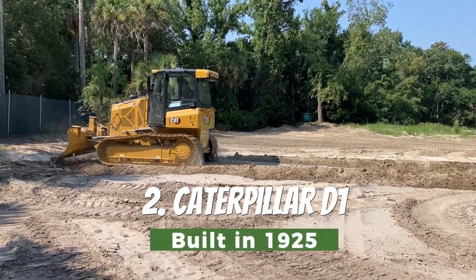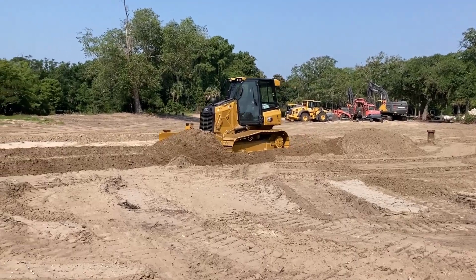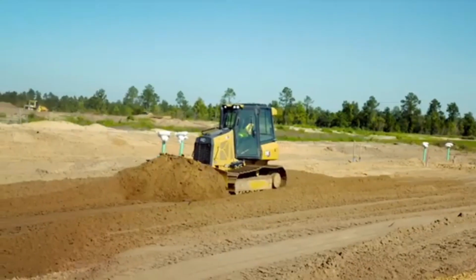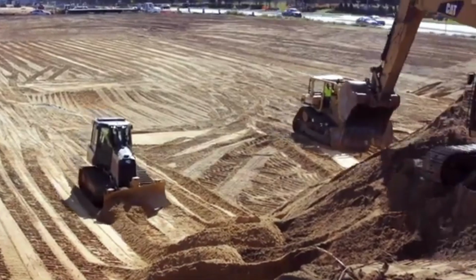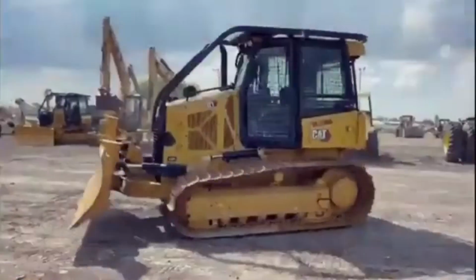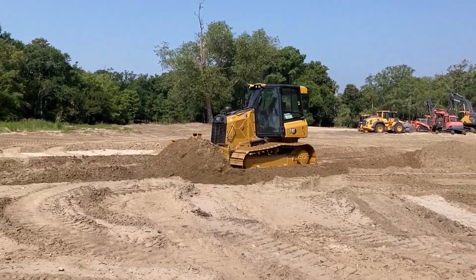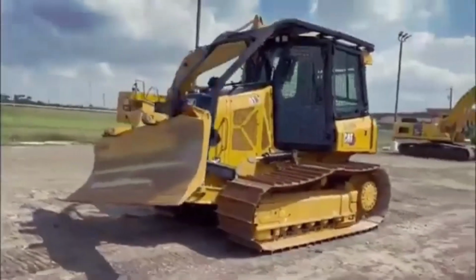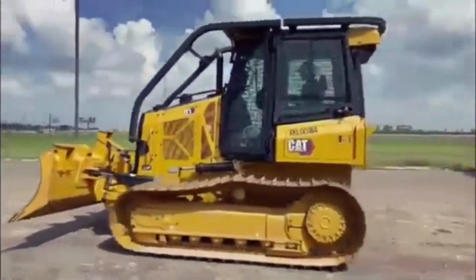Let's talk 1925 now. This is where the Caterpillar D1 comes in, one of the earliest Caterpillar bulldozers after the Holt and Best companies merged. It was compact, powerful, and dependable. One of the big innovations was the switch from wooden to steel tracks. That alone made it more durable, more reliable, and a whole lot easier to maintain. It became popular on farms and construction sites alike. It wasn't fancy, but it worked. And that's what mattered.